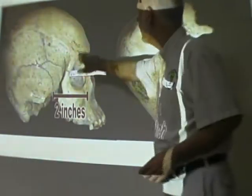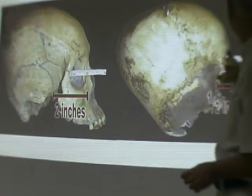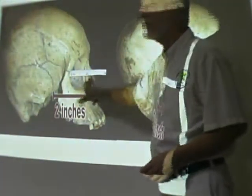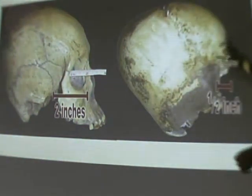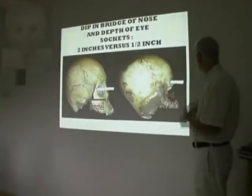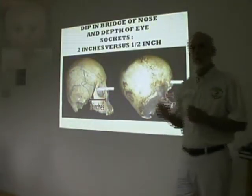Then you have, again, the brow ridges. All humans have that. The star child doesn't have a trace of brow ridge. You have the dip in the nose where you come down off the brow ridge to the nose. Star child goes, as you see, just like a ski jump right down. So completely different, just starting again at these very basic things.